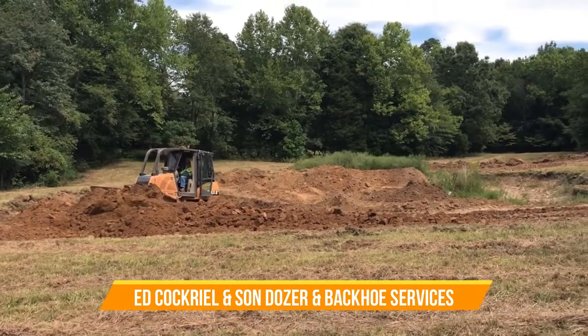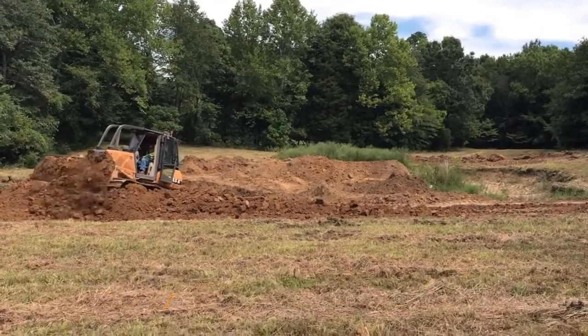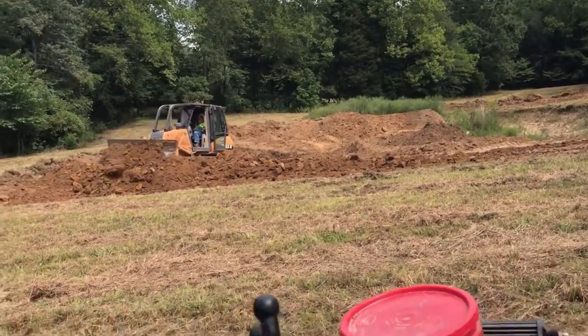Yeah, now we can actually drop a little bit of rock at the top and then save some and then come back down around here.